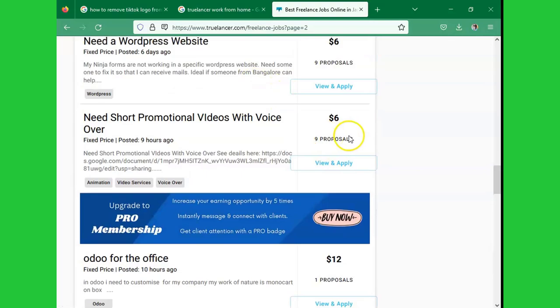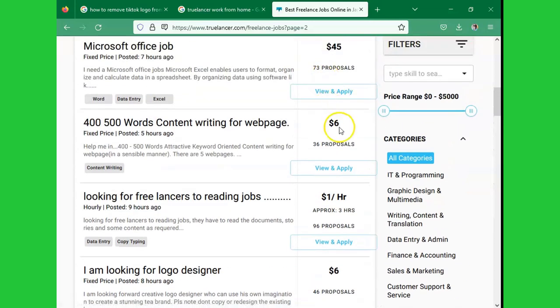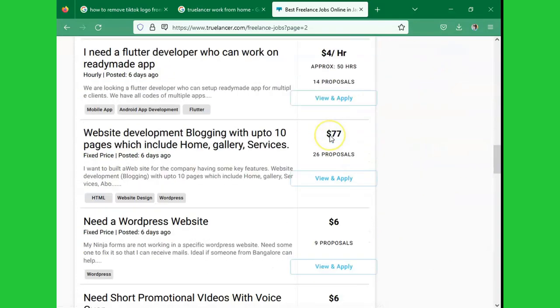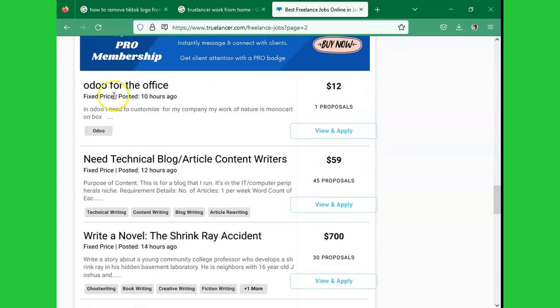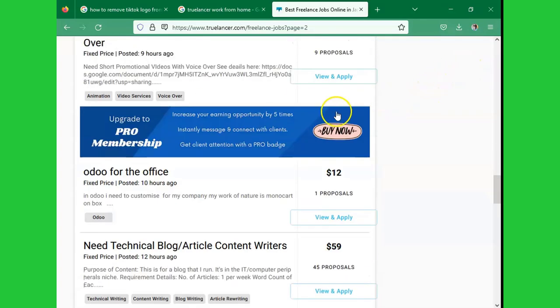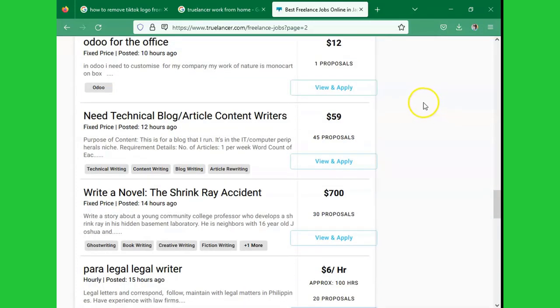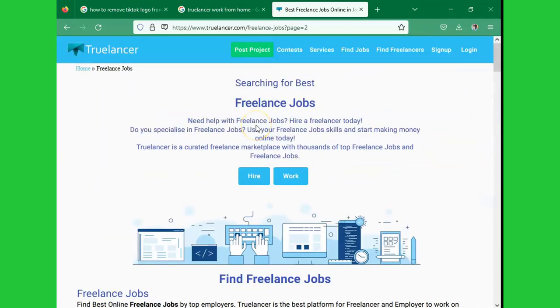So you can come already. For instance, when you're going to book this one, you're going to see the proposals already made on that job. For this one, 400, 500 ones content, has already received 36 proposals. You can check out this one is 26, this one is 9, this one is 9, this one is 1 proposal. For the office, this one is 45. So you can determine whether it's your job depending on the proposals. The competition is also high, but that doesn't worry you. You need to check for the newly posted jobs, and you're able to be one of the first applicants. So that's it for TrueLancer.